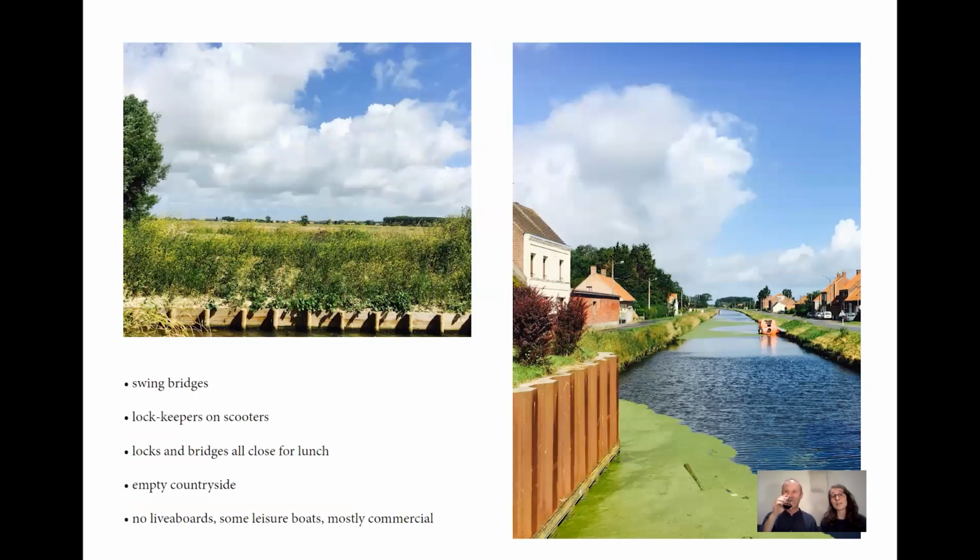Yes, and then suddenly we were in French canals. The canals were small, more or less the same scale as the English ones, at least the first one, the Canal de Calais. It was full of swing bridges in the beginning. It took us some time to understand how they worked because we didn't understand how they opened. Suddenly we realized that there were some lock keepers that were actually opening the lock for us.